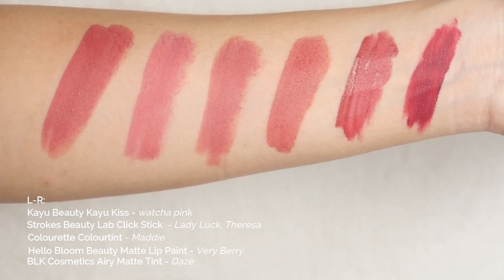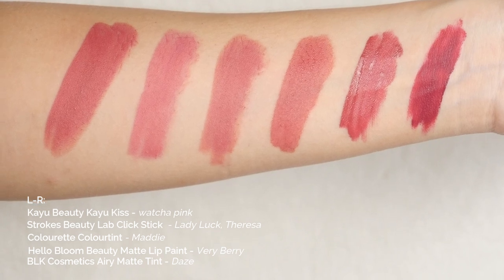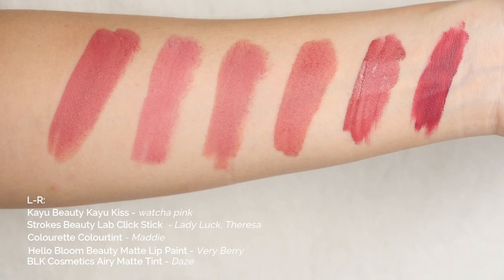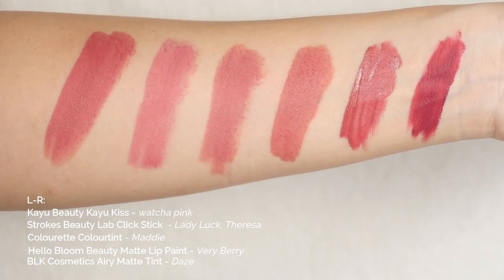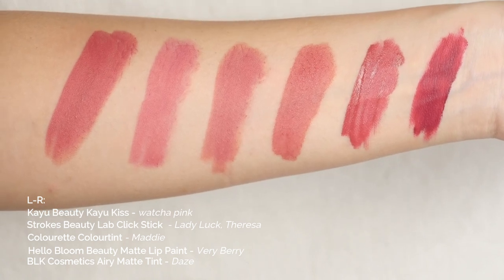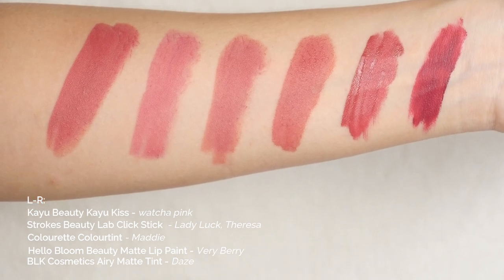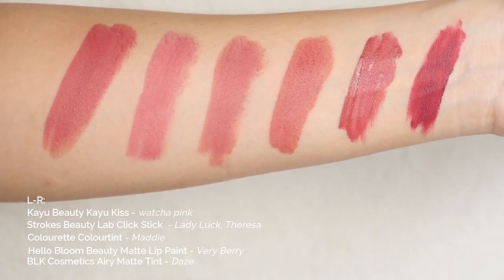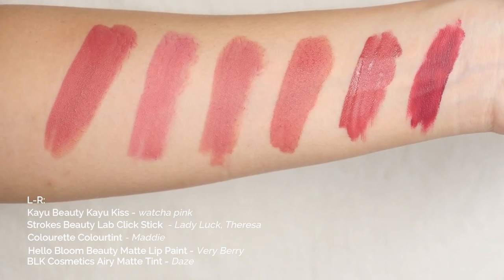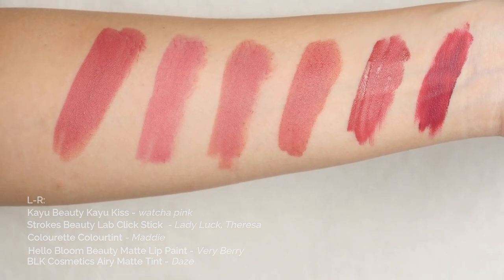I also tried to compare this with Hello Bloom Beauty's matte lip paints in the shade Very Berry, and as you can see, Very Berry talaga is deeper in tone. I tried to compare it with BLK's Airy Matte tints in the shade Days. As you can see, mas muted si Whatcha Pink. It doesn't have that fuchsia or magenta quality that Days has. So, ayan. Unfortunately, it's not unique sa aking collection kasi it's so close to Teresa talaga and Maddie's.